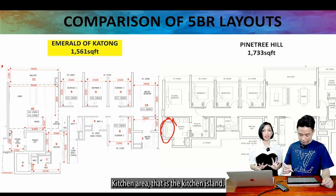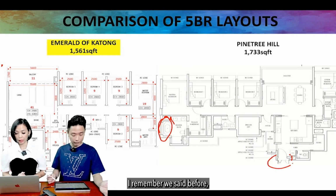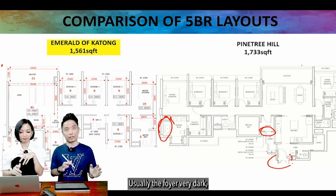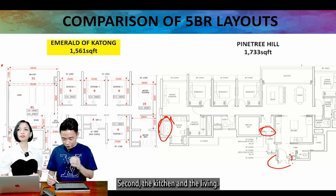That is the kitchen island. First thing, private lift, 2 entrance. I remember we said before, the private lift, when they open, they still have window. This one opens to the window here. Usually the foyer very dark, but this one got window. Yeah. Second, the kitchen and the living.